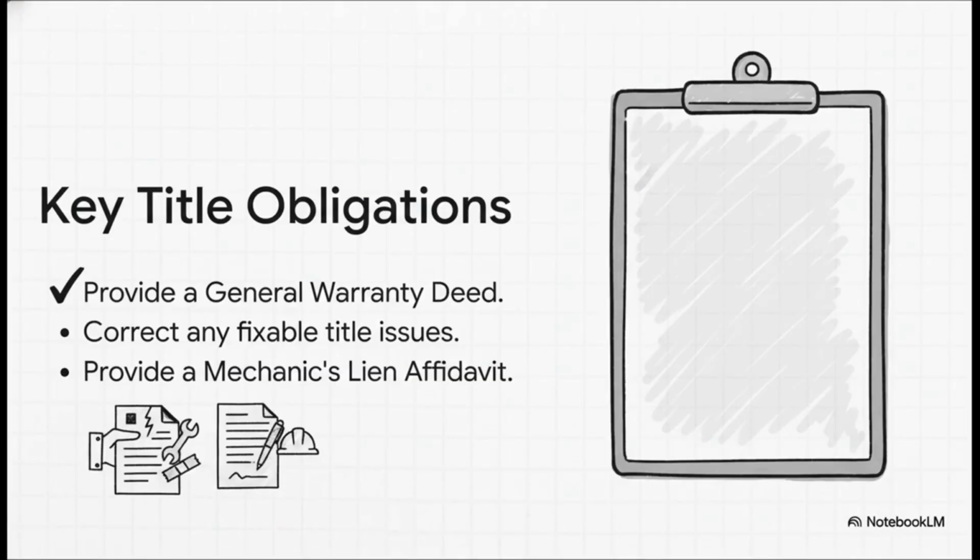Your job when it comes to the title is pretty clear-cut. You have to show up with that general warranty deed. You have to fix any solvable problems that pop up with the title search. And you have to sign a paper saying that any recent work on the house has been paid for, so no contractor can come back later and put a lien on it.